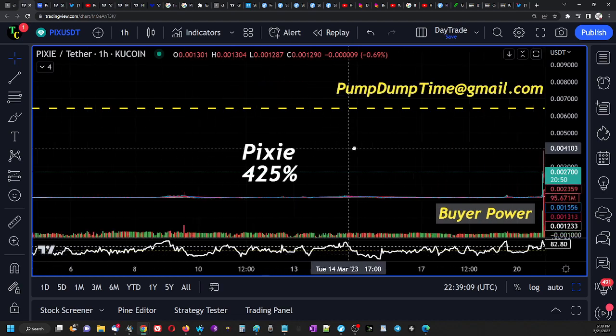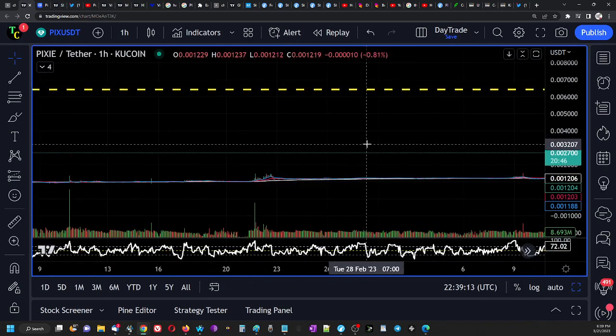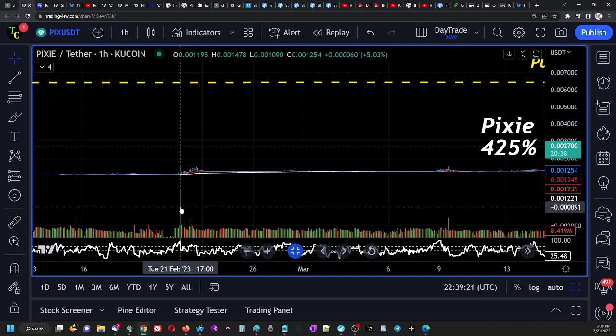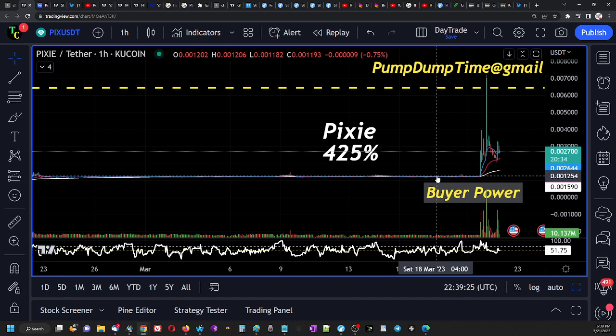This coin is under my watch list for almost a month. There was the volume spike right here. You see the big candle right here? Because the buyers start to control the market. But this big candle happened on February 21, a month ago. And I shared this trade in the private list so private list members could buy this coin.